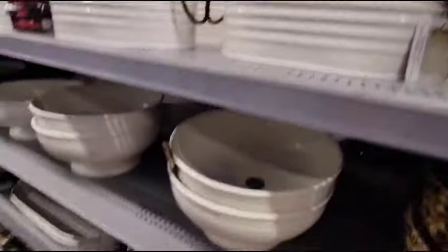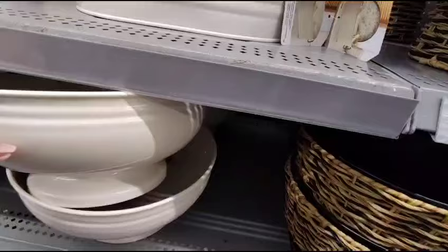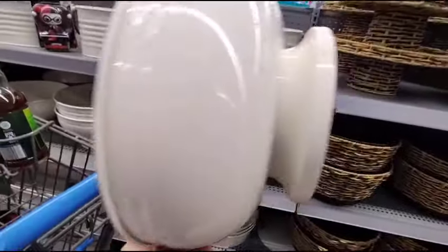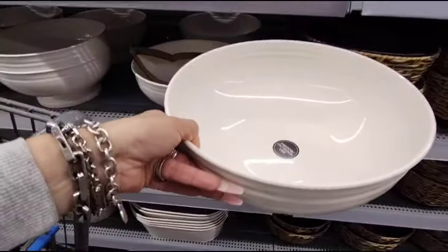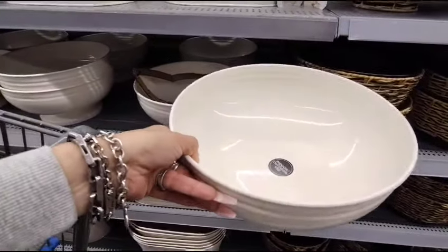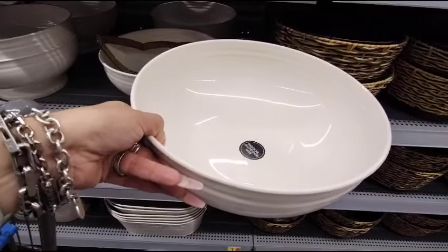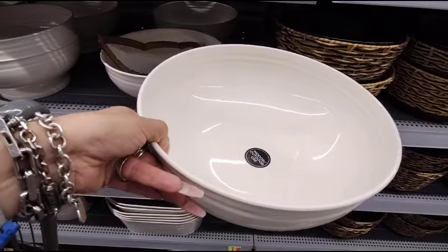And then look at these bowls. These are nice. I love the pedestal. And the color for $8.94, I mean, this color you could transition with every single holiday. You know, for Christmas, you could put bulbs in here, like ornaments, whatever your motif is.